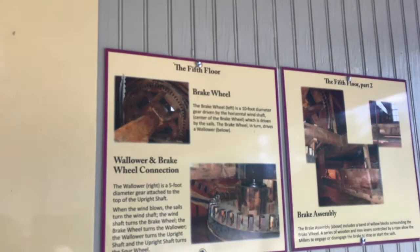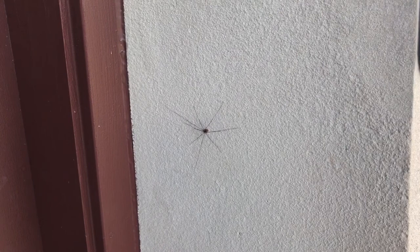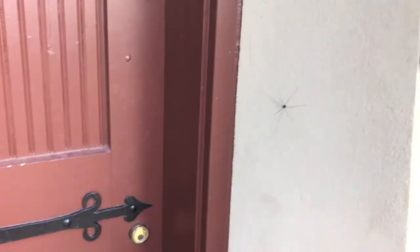I thought it was just open to anybody. This guy's blocking the entrance. It's a big old weird looking spider. But I guess tours begin at 1 and it's not even 1 yet. So we'll probably hang out, and when they unlock the door, we will go in. Maybe we'll go get lunch.